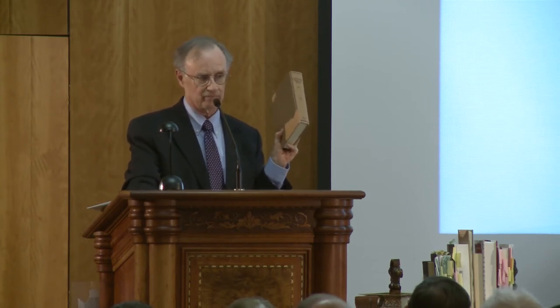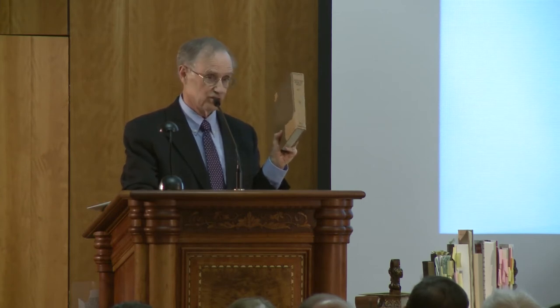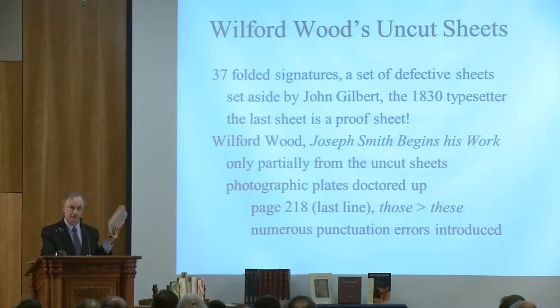Now, you may think, okay, well, so what? Well, some of you have gone out and bought facsimile editions. Not maybe this one, but other ones. And guess what? People don't like to make photographic reproductions of the real 1830. Might ruin the binding. So you get one of these and you tear it apart and you photograph each one and you reproduce it. So if you have a facsimile edition, you might check it out to see whose it really is.